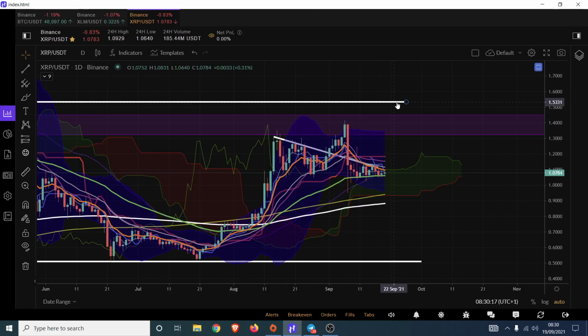We'll make it short and fast, not much to talk about, but it does look quite interesting for what it's worth. This was our big breakout, this is our consolidation trend line, this was our breakout, this was our liquidity grab for the market.